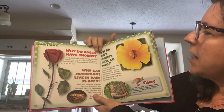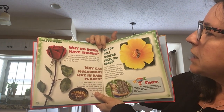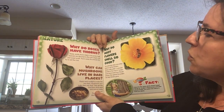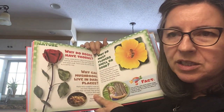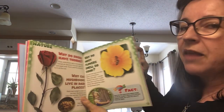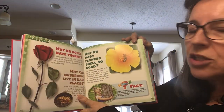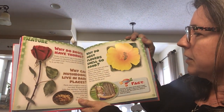Why do roses have thorns? Sharp, pointy thorns help a rose protect itself. Animals are attracted to the rose's bright color and sweet smell. Thorns poke the animals that try to eat the rose, because the rose wants to be there for honeybees so that they can make honey from them. And then the honeybee helps to spread the seeds of the rose. So the rose has to last a long time. If it gets eaten, then it can't spread out its seed.